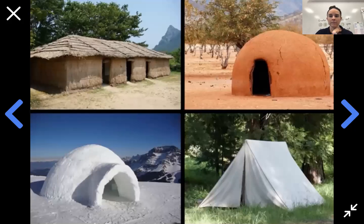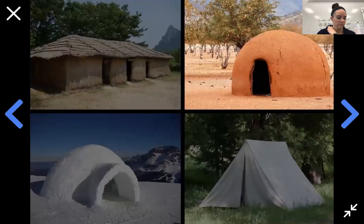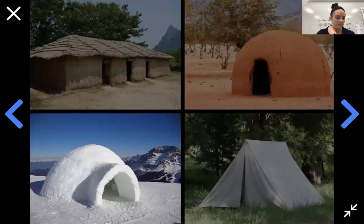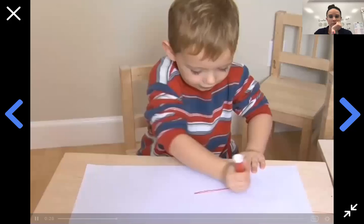I don't know what ideas you came up with, but there are lots of possibilities. Besides materials like concrete and steel, people have made houses out of all kinds of other materials, like this structure, made of straw, a type of dried grass. Or this one, made of dried mud. Here's a house made of snow and ice. And here's a tent, a simple house made of fabric. But now here's a material you probably wouldn't ever think of building a house with.